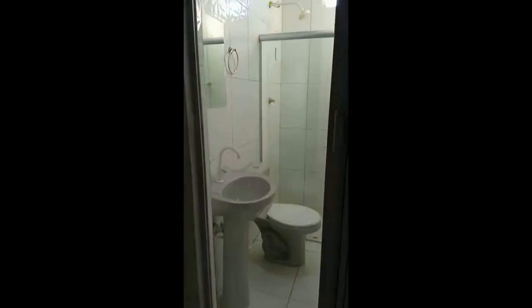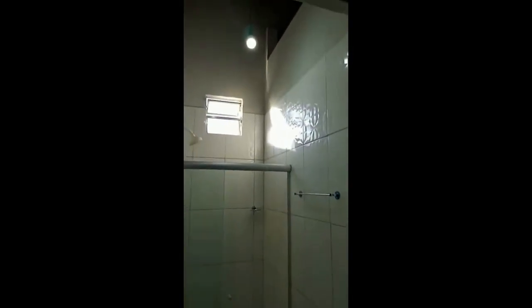Look at this bathroom with the glass sliding door and the sink on the other side. Looks really nice. It looks like a whole different house here. Very nice work. And in here, walls are done.